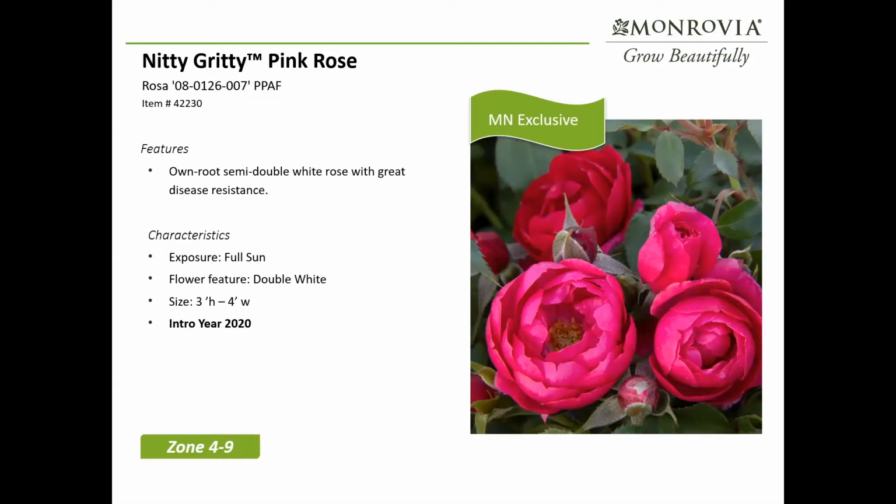and they've been super clean. You know, one of our nurseries is in Georgia, where the heat and humidity is super, super intense, and that makes the disease pressure extremely high. And these have been super clean. So we really have high confidence in these roses, and we do believe that they're going to be really great for the consumer in the garden.